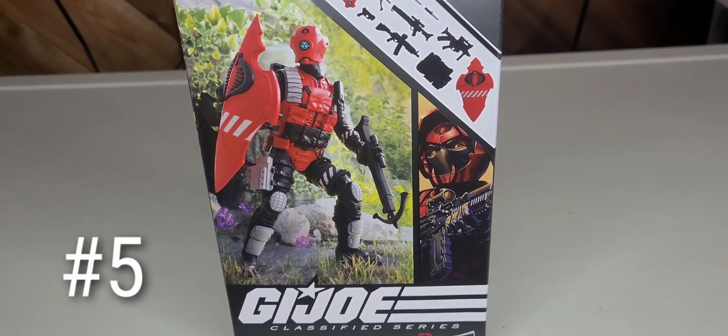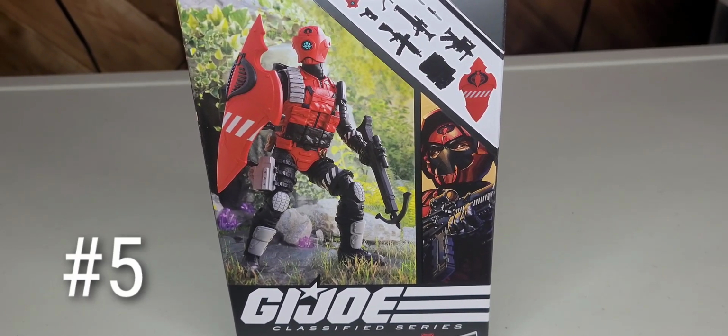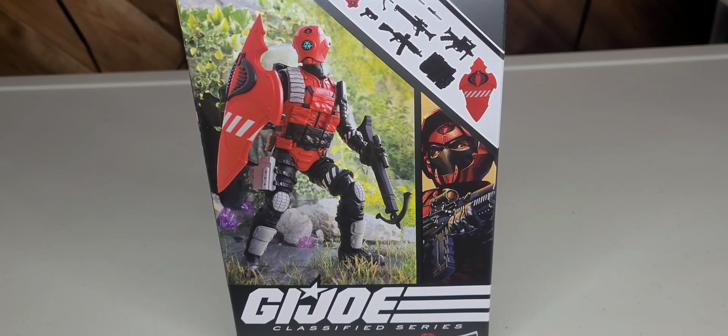Next up on the list is number 5. It is the Cobra Crimson Alley Viper. If you know me, the Alley Viper is arguably my favorite army builder of all time.